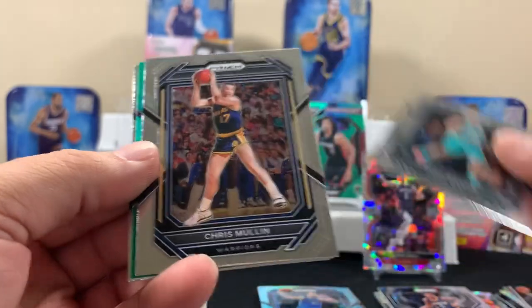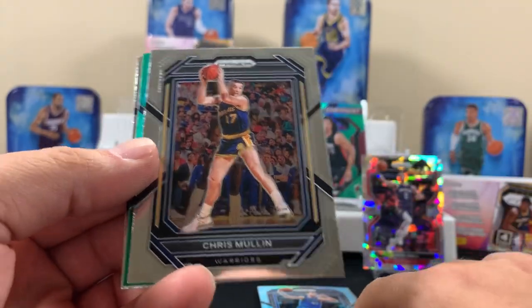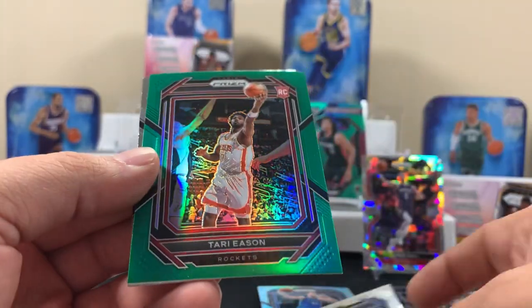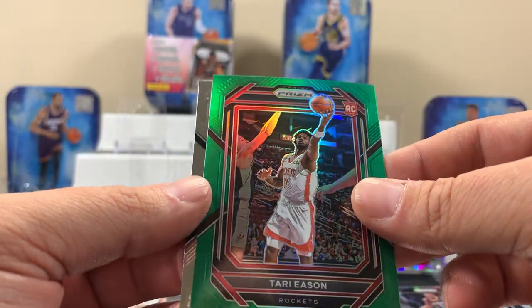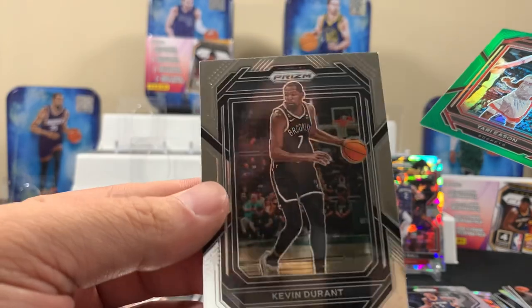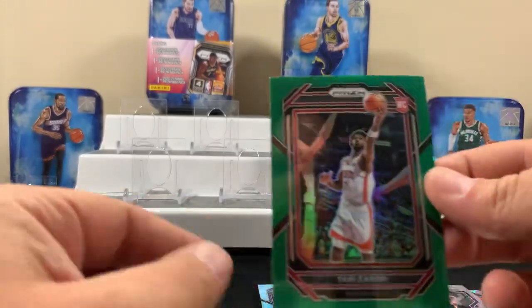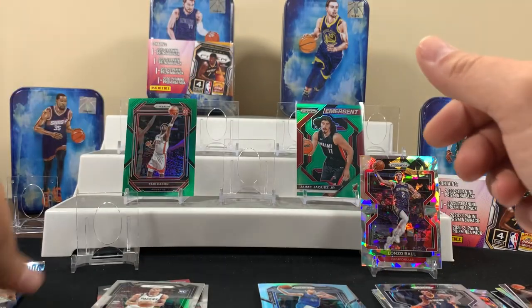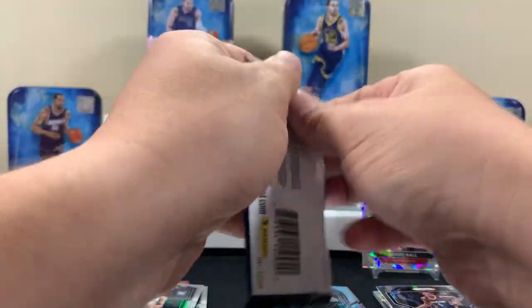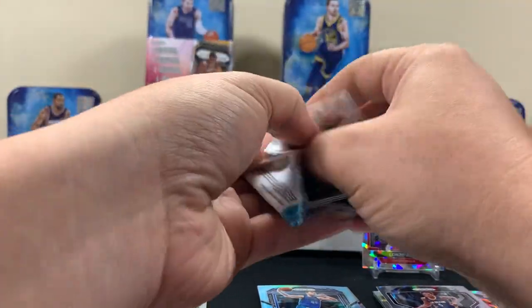All right, got a green in here. Chris Mullin. I know Chris Mullin. That's old school. Terry Taylor for the Rockets, green rookie. Kevin Durant. Is this a good one? I'm not sure. It's a rookie and it's a green. We'll throw it up there, I guess. I don't know if he's a good player or what. There we go. There was something good in the last pack.